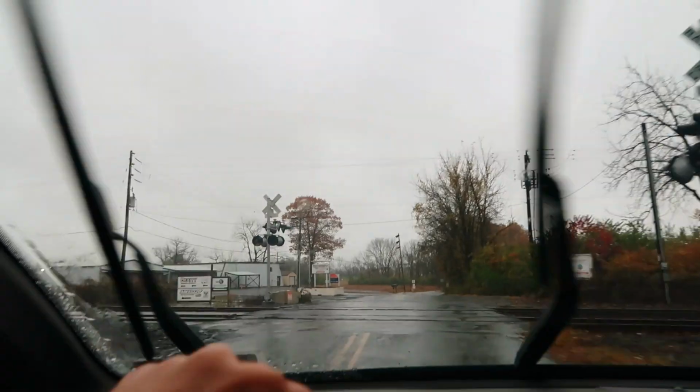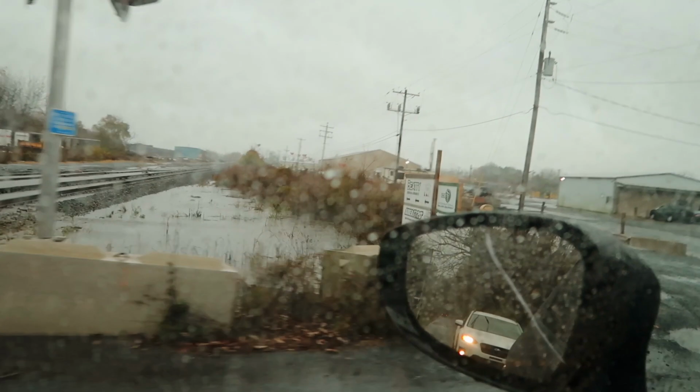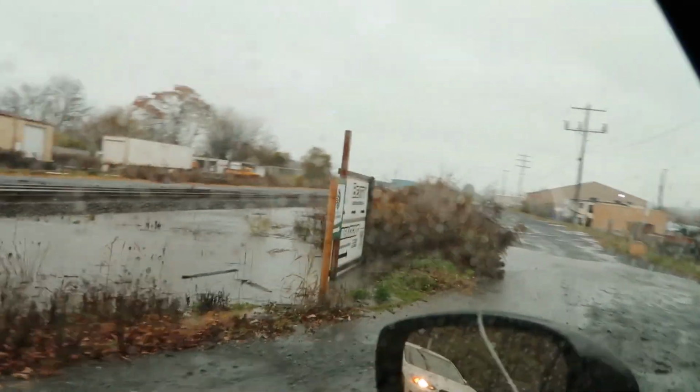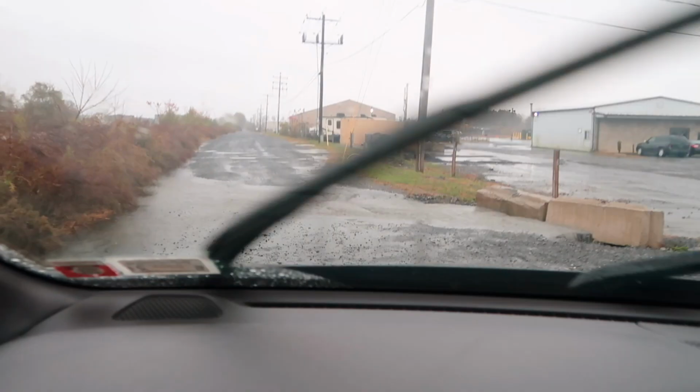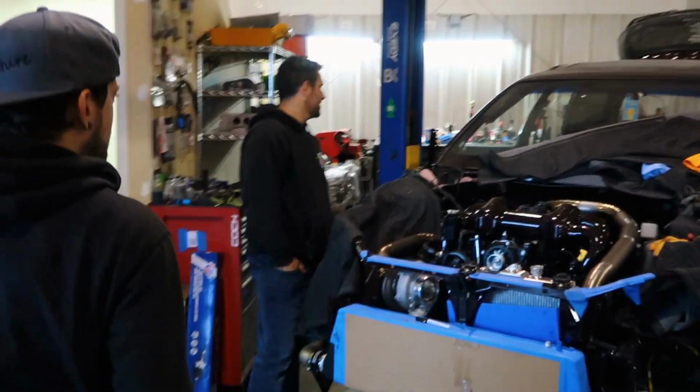Probably about another hour. And an hour and a half later, we're crossing the tracks once again to Area 1320. And oh, look, there's a river. There's a river in their driveway. All right, well, let's just go ahead. All right, bye, Amazon. Cody hasn't seen the car. Cody hasn't been here in a while.